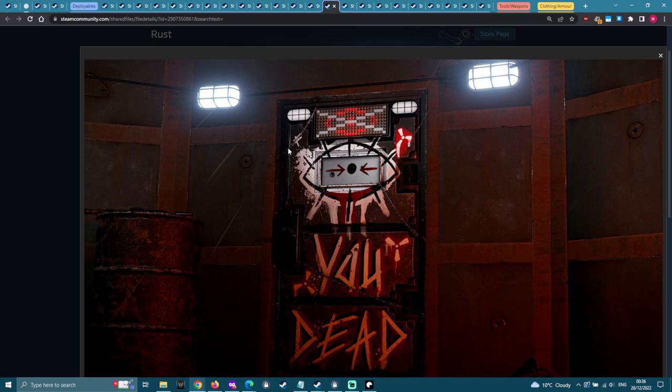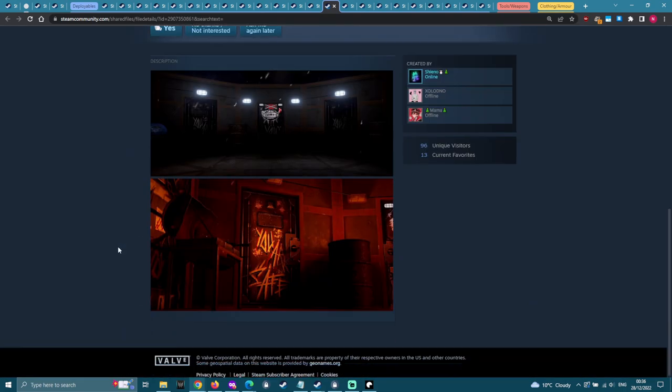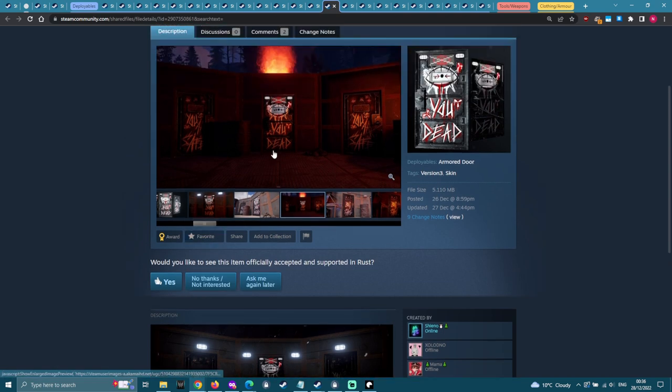I need a bigger monitor just so I can see a little bit properly and whatnot. But yeah, I'm led to believe it does glow. It would help if they actually pointed it out here, but yeah, it looks like it does glow. Let's not dawdle on this for too long. If you like it, please consider voting for it.